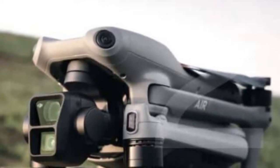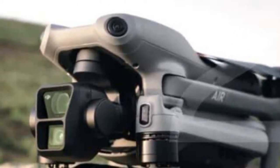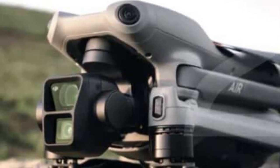Whether you're racing through mountain trails or gliding over cityscapes, a gimbal with this kind of freedom will help ensure smooth, shake-free footage every time.